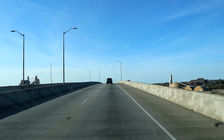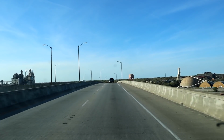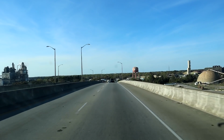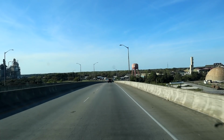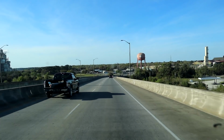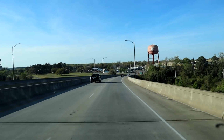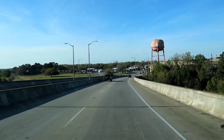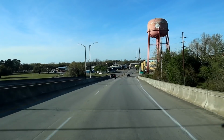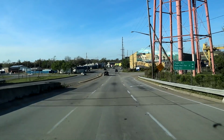So we are crossing over the river, and there is the stinky paper mill to the left. That's what makes Georgetown smell so bad. It's a nice town to visit other than the stinky mill. I guess you get used to it. I don't think I could live here. It gives me a headache. But I guess if you've lived here. So we're coming into the historic Georgetown.